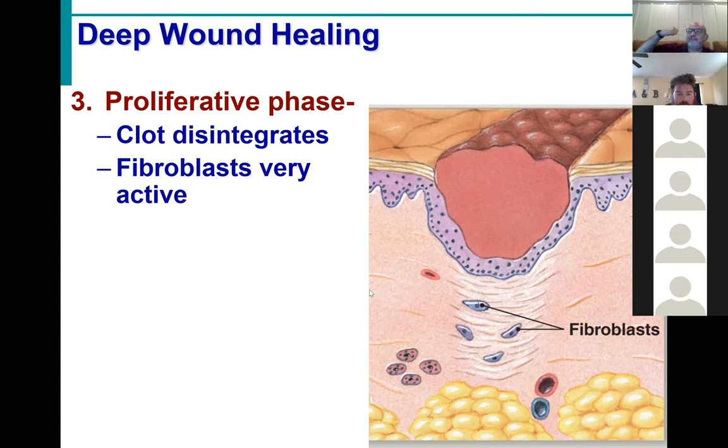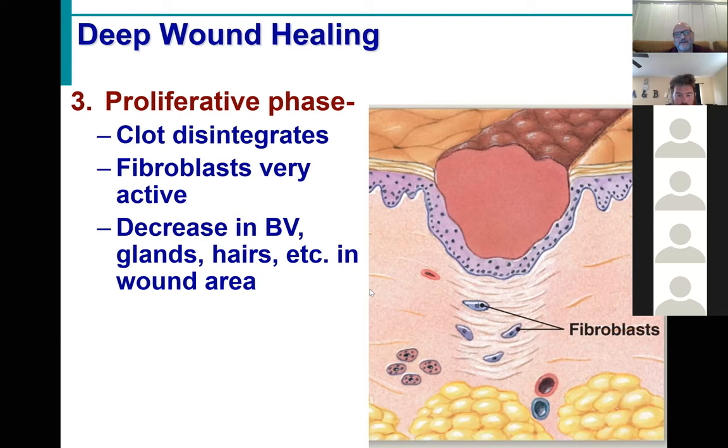So those fibroblasts are very active. So less blood vessels, less glands, less hairs, all of that stuff in the area. And again, this can change the look, the feel, and the function of the tissue.